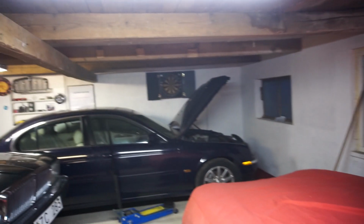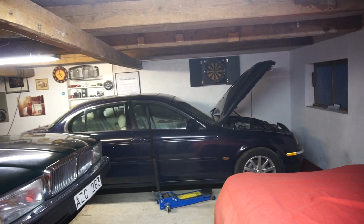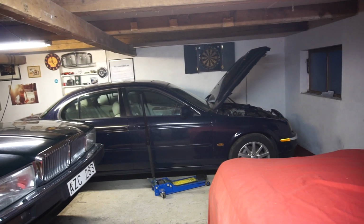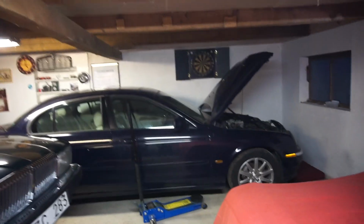We don't have any power in there, so I'll have to do it either when the power is installed or set up lights somehow. But it's basically on the other side of that wall. I've built up a room just to store all the parts for the restoration. So basically a room full of shelves with Jag parts.